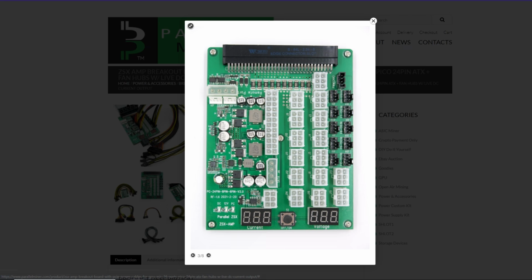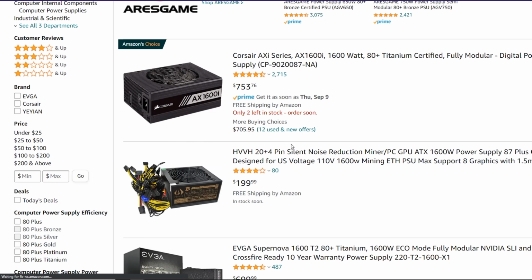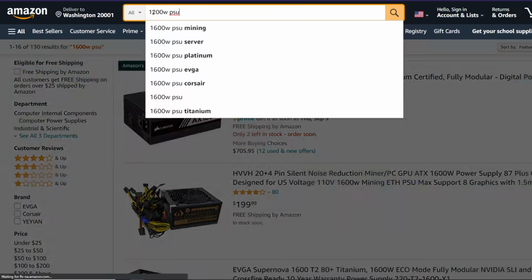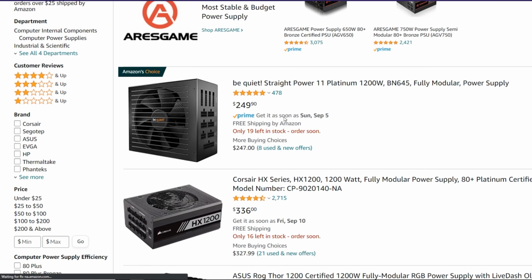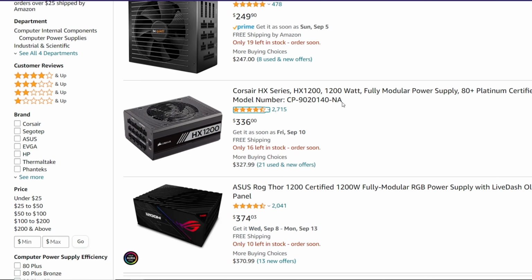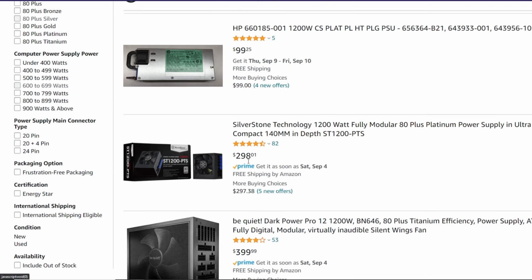And you guys all know ATX power supplies, let's just go like a 1600 watt PSU. These cost an arm and a leg. Oh my God, 753, whole 699 for the 1600 watt T2. Damn. Actually, let's just go 1200 watt. Let's see what these cost. 249. Okay, that's not too bad. 19 left in stock. These are great as well. 336 for the HX 1200. Okay, that's a little bit up there. ROG Thor 374. Yeah, that's expensive, right?